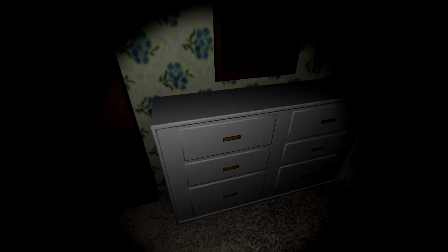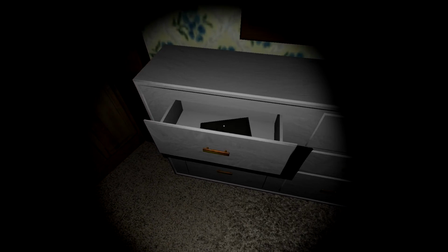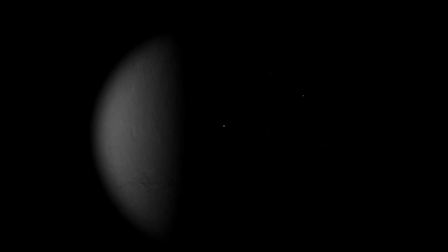Somebody's running in flip-flops. Alright, I think they ran in here. Let me try the drawers. Nope, still can't get that. Now that's... What is that? Who is that?